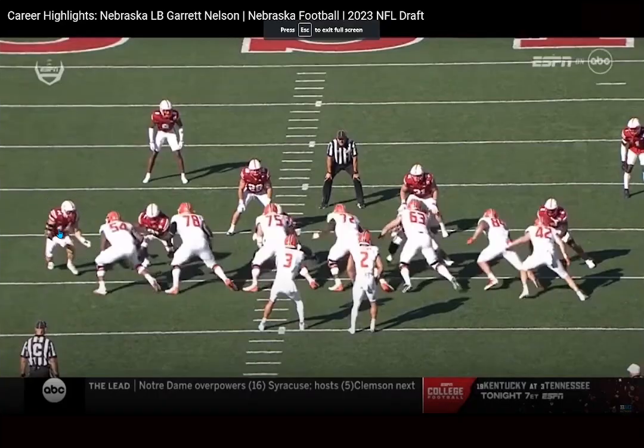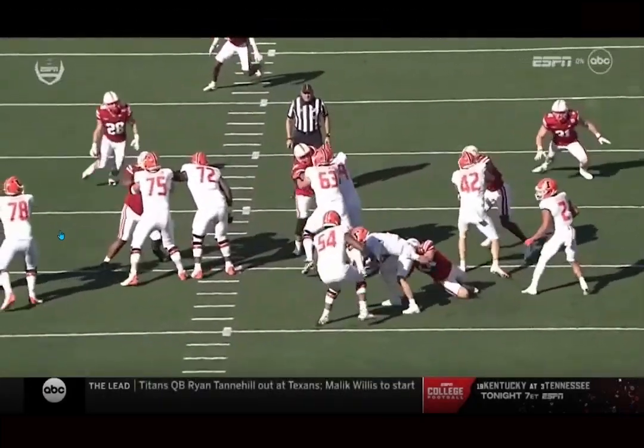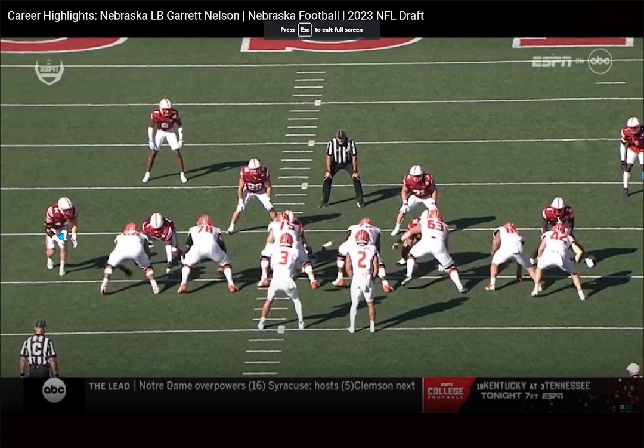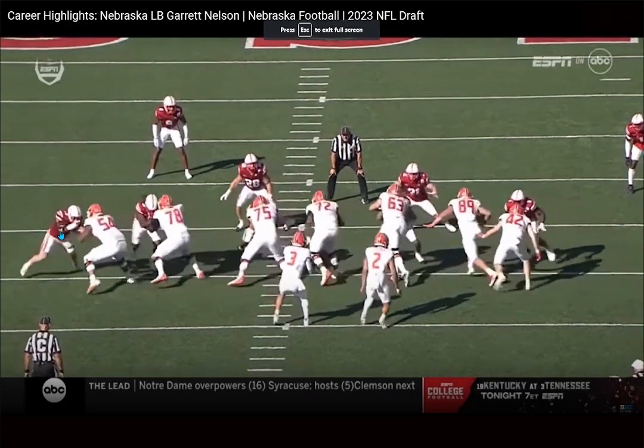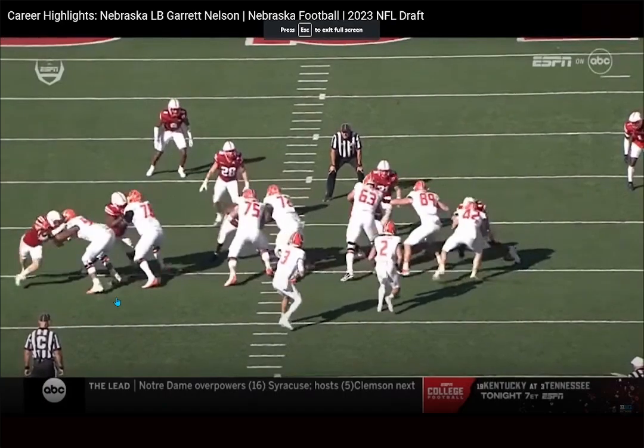Another rep from Garrett Nelson off the edge. We get to see him doing something similar here. This time he works a nice rip move. Just gets engaged initially. He likes to do this. He likes to use a lot of push and pull, but he gets engaged. Once he recognizes that it's a pass, he plays with really good pad level, low pad level, and this guy gets overextended.